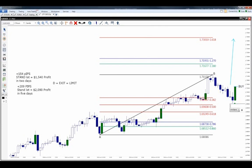Now, once again, my C point is going to be right here. There's my C point. I'm going to draw a line across so everybody can see that my C point is in the red retracement zone. That's telling me, like a buddy system, red goes to red to set my D, my exit, my limit right up here. There's my limit right there. So I'm going to quickly advance this here. Watch what ends up happening here.